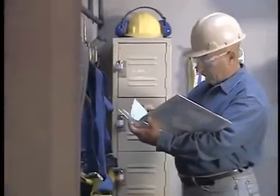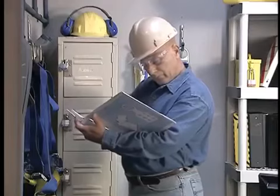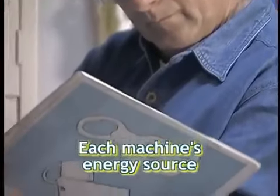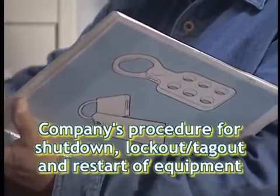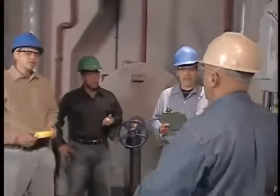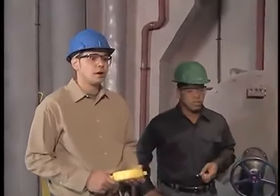The OSHA lockout/tagout standard requires the employer to inspect the energy control program each year. It describes each machine's energy source and the company's procedure for shutdown, lockout/tagout, and restart of equipment. During the inspection, the inspector will ask each authorized employee about their responsibilities under this energy control program.